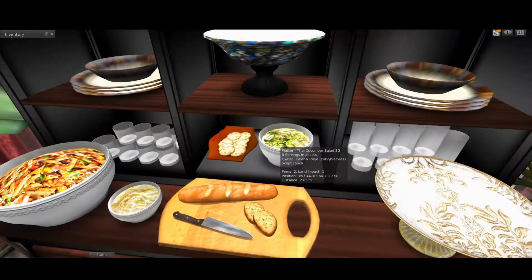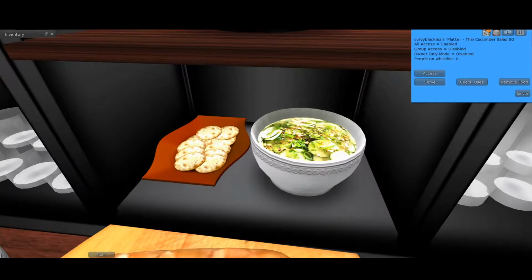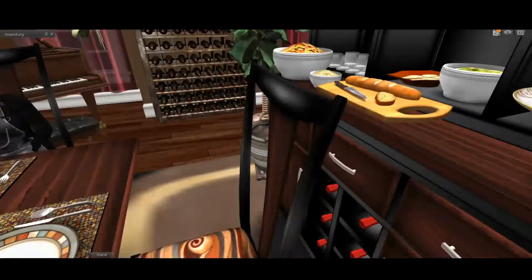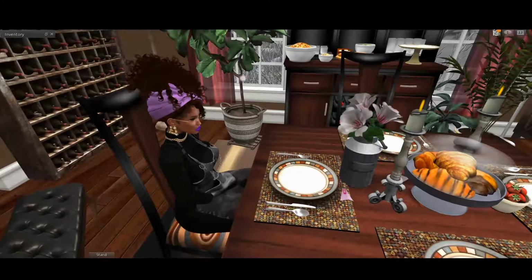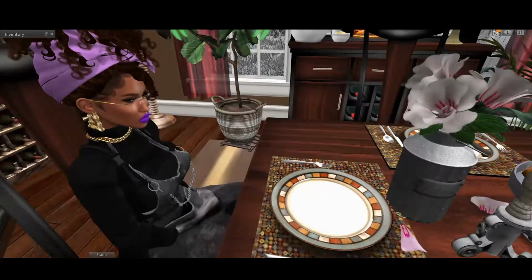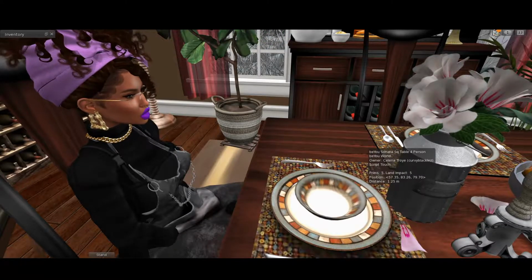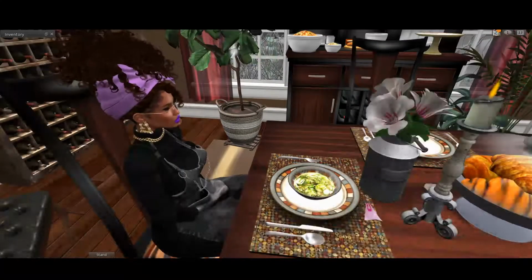Sitting right here, we've got our bowl, and now all we want to do is what we did before. Click it, serve, we're going to click our plate, and there's our salad. Easy, right?